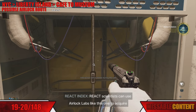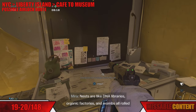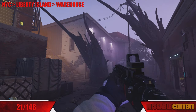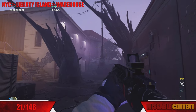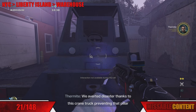Scientists can use airlock labs like this one to acquire key data. Most of them leave as quickly as they came in. Nests are like DNA libraries, organic factories, and looms all rolled into one. We averted disaster thanks to this crane truck.